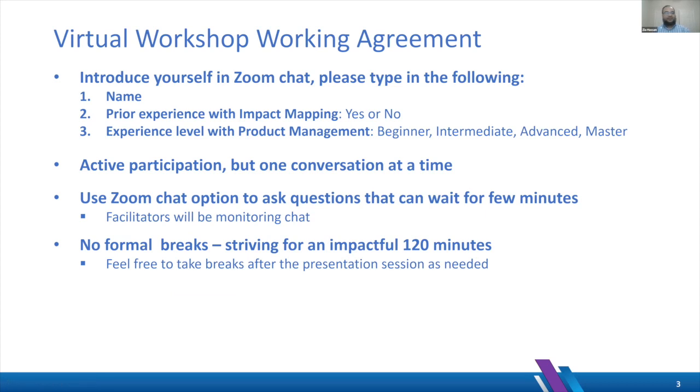So just some housekeeping rules. If you guys can do this first one, type in your name and your prior experience with any impact mapping. If you've done it, yes or no is just fine. And then your experience level with product management.